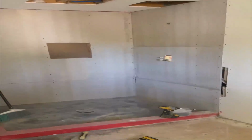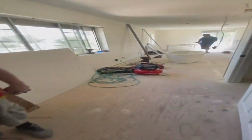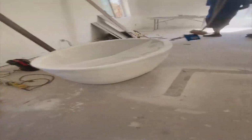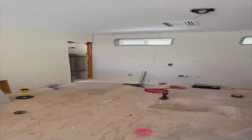Pinterest. Little update, obviously you can see the shower is built out. This is where the tub's gonna go right here. We're in the master bath starting today. Vanity. Tub is in. Now you're going down the hallway. Obviously you can see the guest bath is put in.